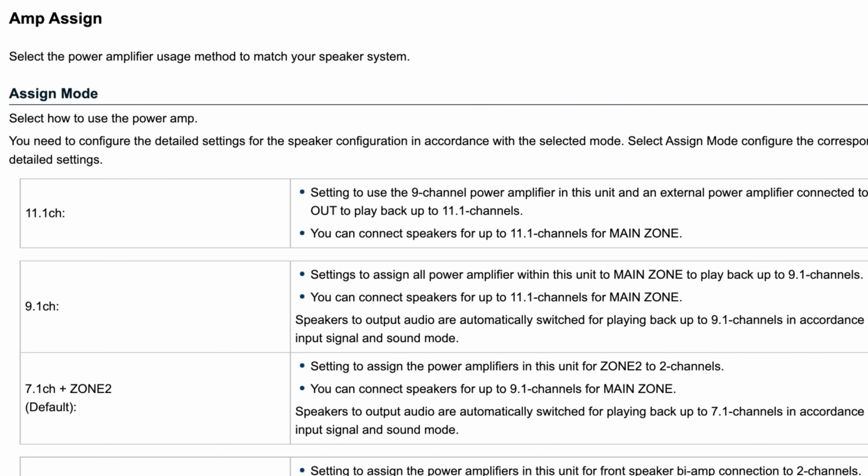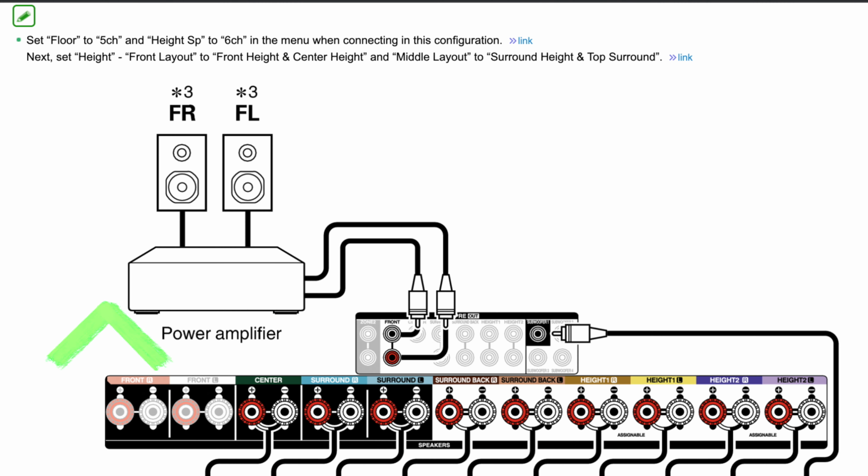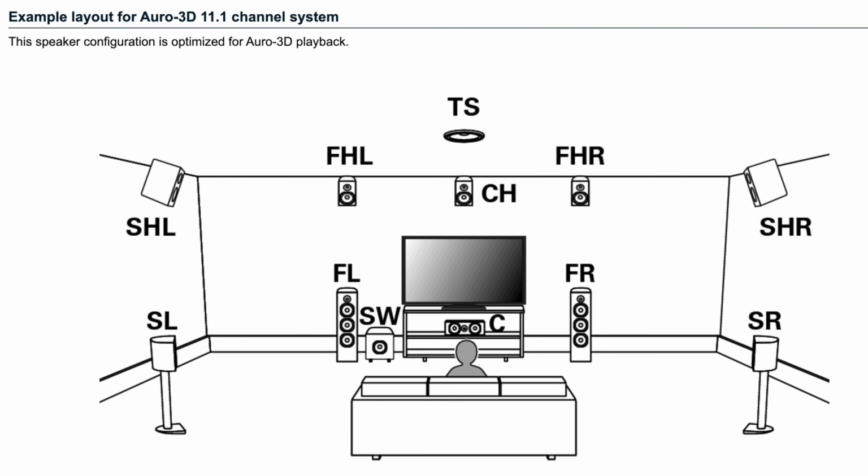Again, to set it up, you need to have the assign mode in 11.1. The floor needs to be set to 5 channels, height speakers set to 6 channel. Then you set your height front layout to front height and center height, and then set middle layout to surround height and top surround. Now, in this diagram, they show surround heights, which I wouldn't use because when you do that with Dolby Atmos, you bump it down to just having 2 height channels, your front height channels. So I would not do that. I would recommend going with rear height with the top surround and the front height with the center height as well. So that's how I would do it personally.